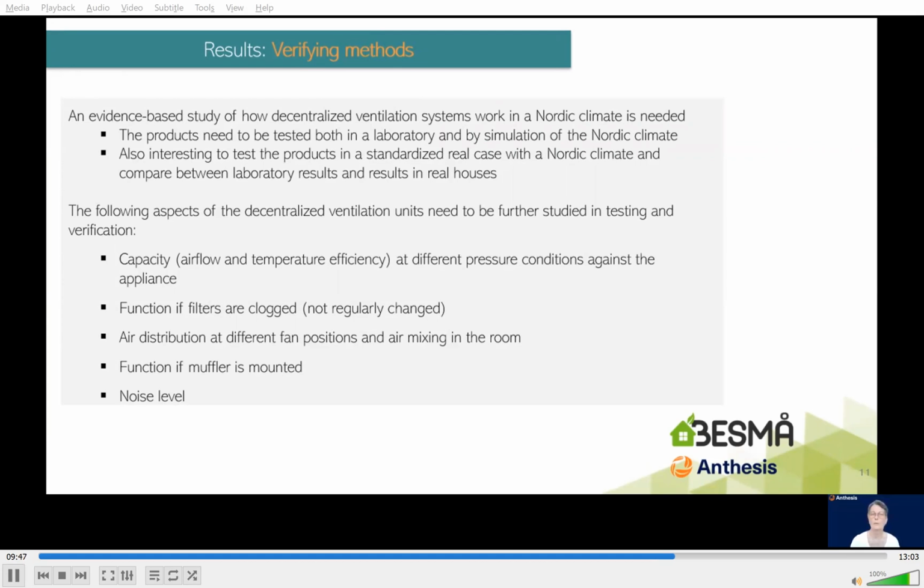The products need to be tested both in a laboratory and by simulations of the Nordic climate. It's also interesting to test the products in a standardized real case with the Nordic climate and compare between laboratory tests and real results, real monitoring values. In continued work, we are proposing the following aspects to be analyzed further: capacity at different pressure conditions against the appliance, function if filters are clogged, air distribution at different fan positions and air mixing in the room, function if a muffler is mounted to reduce the noise level, and also the actual noise levels.